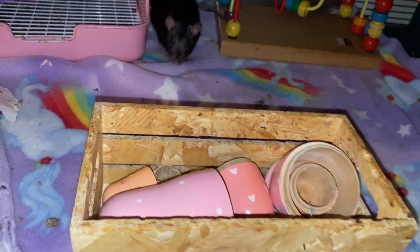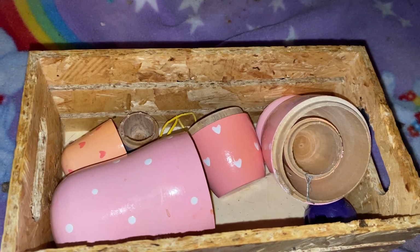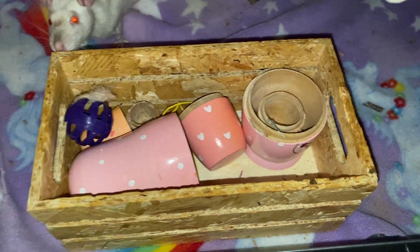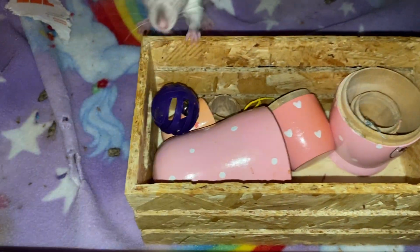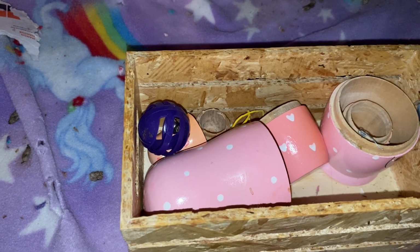They climb it to get places, and it's pretty awesome. Right in front of that, I have this wood box from the Dollarama, which has the remainder of my Russian dolls in it. And also has this little jingly ball from the Dollarama. It was like a 6-pack for $2.50, I think.